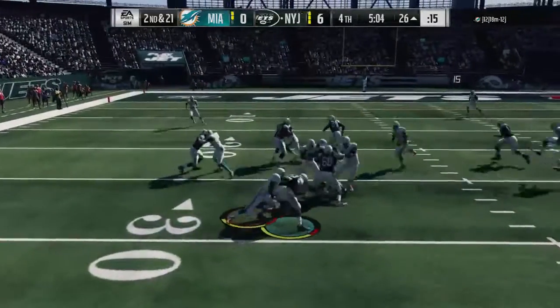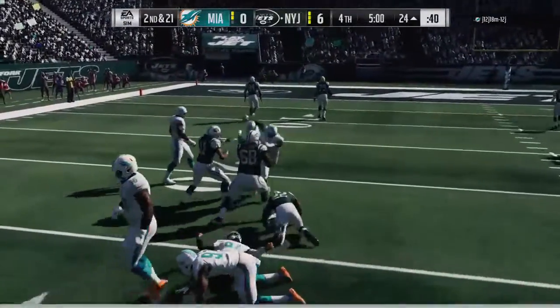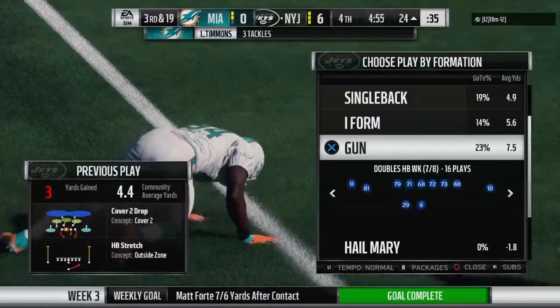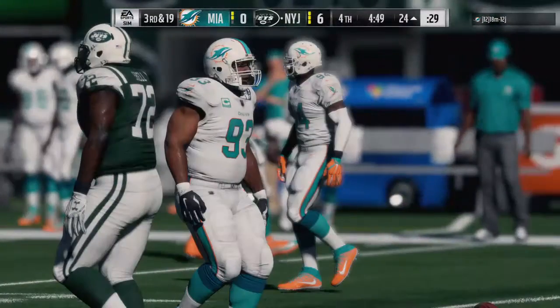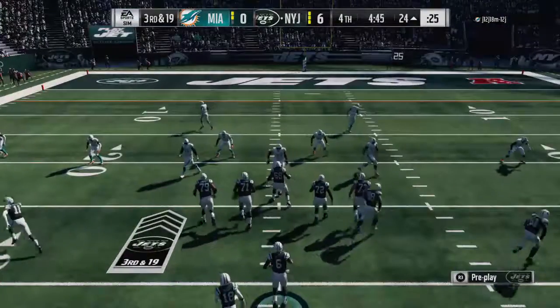Another run, this time Forte. And not much of a hole there as he gets it down to about the 24-yard line. He'll get 3, but it leaves him with a big hole here on third and very long. Just play after play after play on this long drive for the offense.